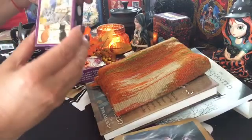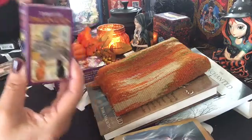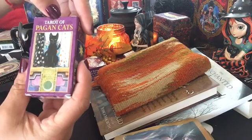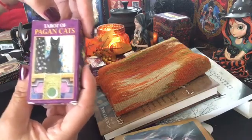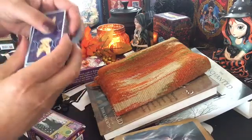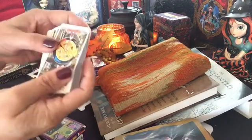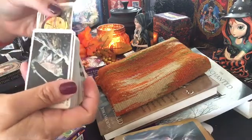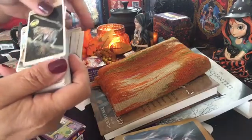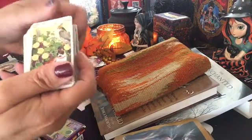Another one I have is this tiny little one here. I keep it in this little pouch. I just thought I'd pull it out. The Pagan Cats Tarot. It's a mini tarot. And the backs are kitties for all those kitty lovers. And here I'll show you some of them. Oh, I think I have it upside down. Look at the kitty there. Kitties. All the kitties. I love this little deck.